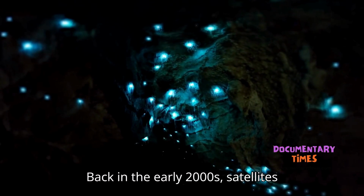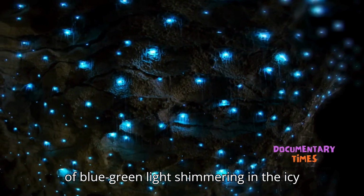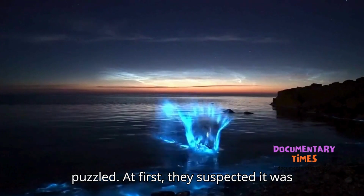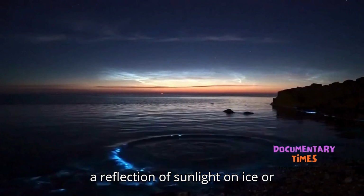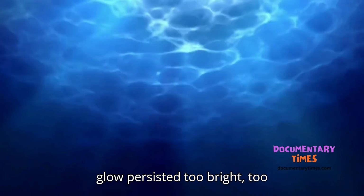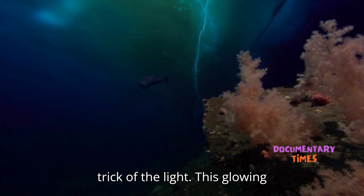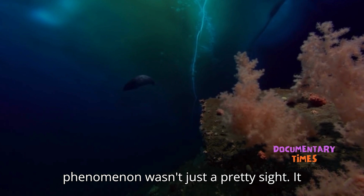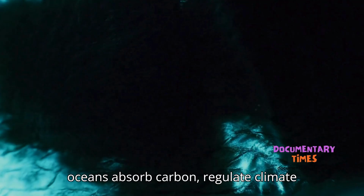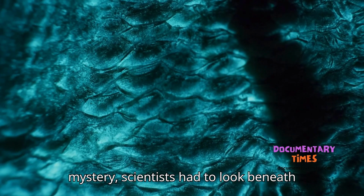Back in the early 2000s, satellites began capturing strange images, patches of blue-green light shimmering in the icy waters near Antarctica. Scientists were puzzled. At first, they suspected it was a reflection of sunlight on ice or minerals carried by glaciers. But the glow persisted, too bright, too widespread, and too consistent to be a trick of the light. This glowing phenomenon wasn't just a pretty sight. It raised deeper questions about how Earth's oceans absorb carbon, regulate climate, and sustain marine life. To solve the mystery, scientists had to look beneath the waves.